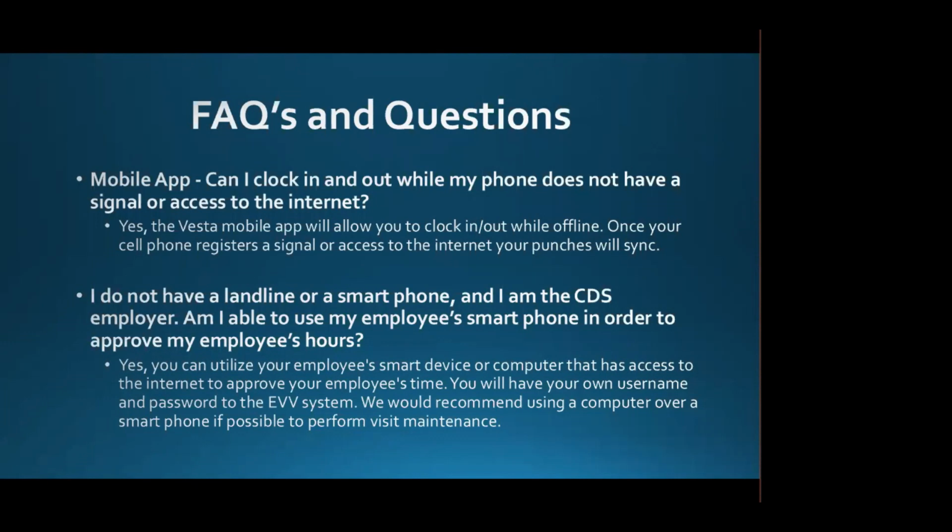I do not have a landline or a smartphone, and I am the CDS employer. Am I able to use my employee's smartphone in order to approve my employee's hours? Yes, you can utilize your employee's device or computer that has access to the internet to approve your employee's time. You will have your own username and a password to the EVV system. We would recommend using a computer over a smartphone if possible to perform visit maintenance.